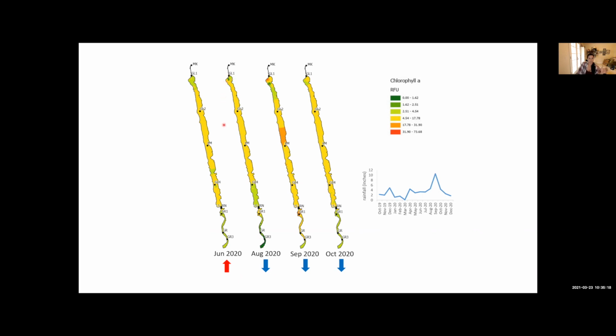There are higher concentrations all throughout the lake. We can see a little bit of the higher concentrations here in the river, and GR3 doesn't really seem to be affected at all during this discharge period. But then in September, we seem to have more concentrated spots of higher levels of chlorophyll A, specifically up here by GL1 and then by Lake Mid. And then the river does seem to be a little more impacted here.